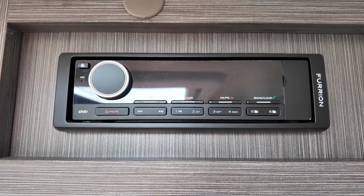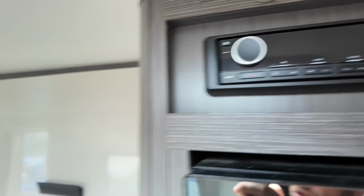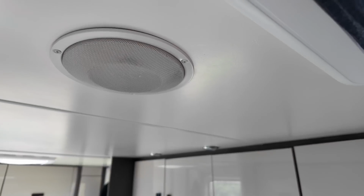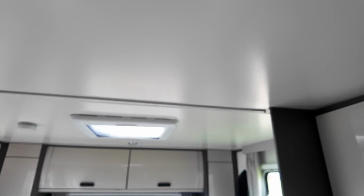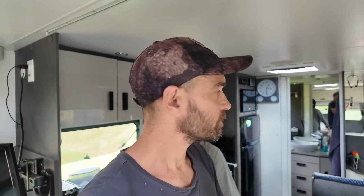And we got our radio, which is connected to all those speakers here on the ceiling. So we got a few speakers here on the ceiling, one in the front and one over the bed as well. We connect our TV to those speakers, and then when we watch some TV or some movies in the evening, we get better sound directly out of those speakers.